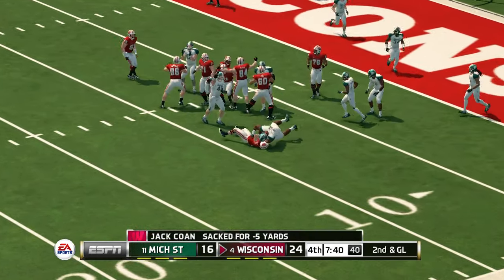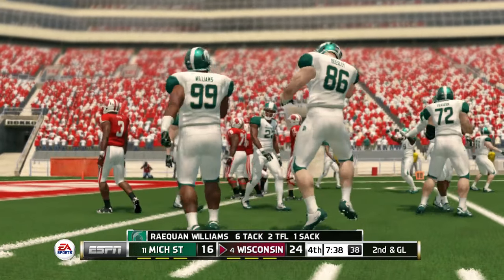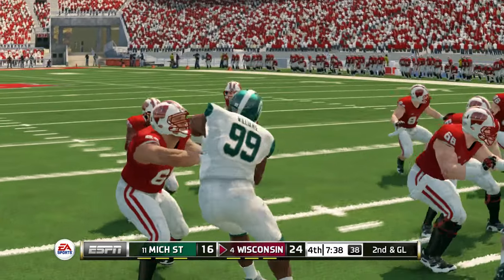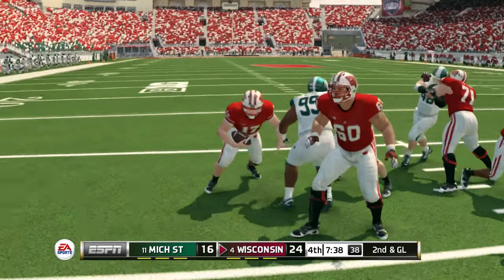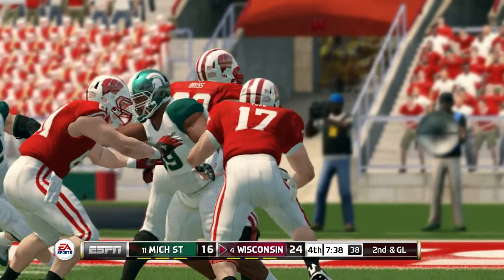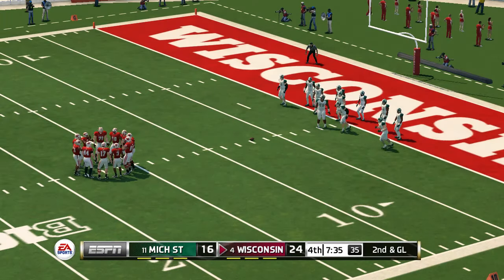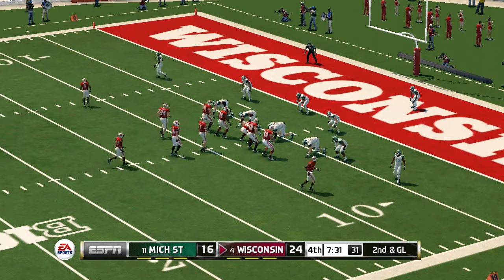Now he tries to buy some time. And he's leveled at the 7. That's a loss of 5 yards. That brings up second and goal. Second down and goal. Ball on the 7-yard line.